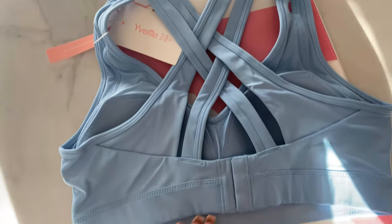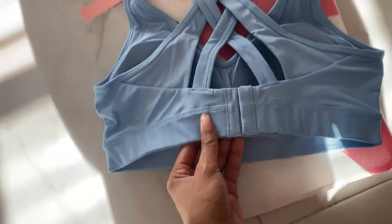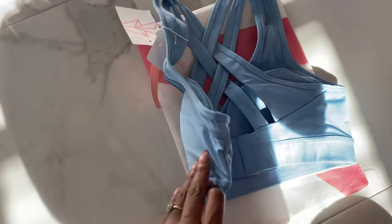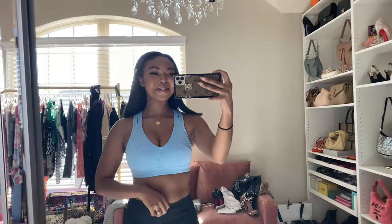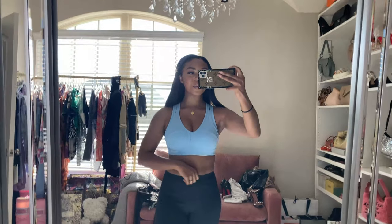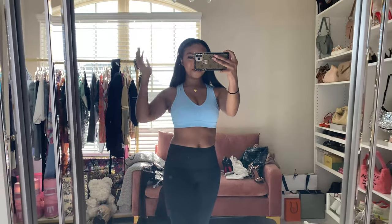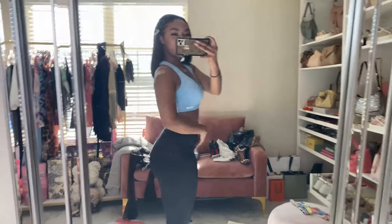Okay, I'm gonna try on the blue one first. This has a clasp in the back and no zipper in the front. I love the crisscross straps in the back, very comfy. Okay, this one is so cute. It definitely fits me better than the zipper one. But how adorable is this? I love the sports bra. So there's a little close-up of it. And it looks super cute with the leggings still. They're like capri-length leggings. Super duper cute. Little back shot. Yeah, I really love this one.